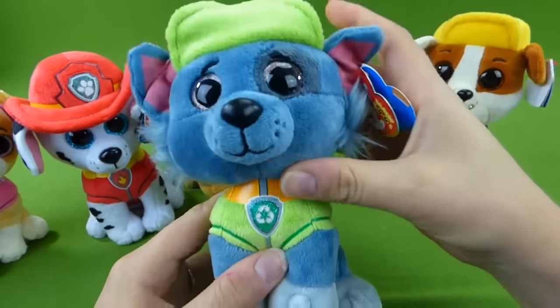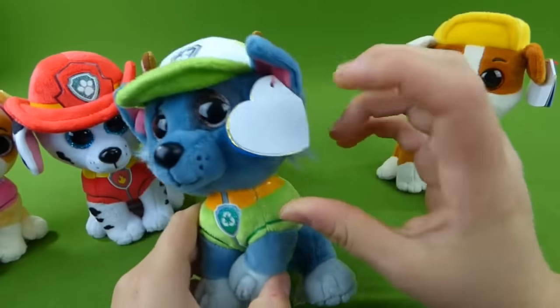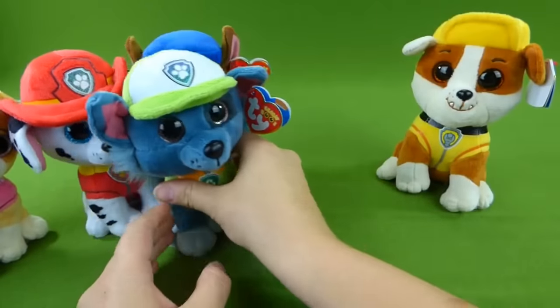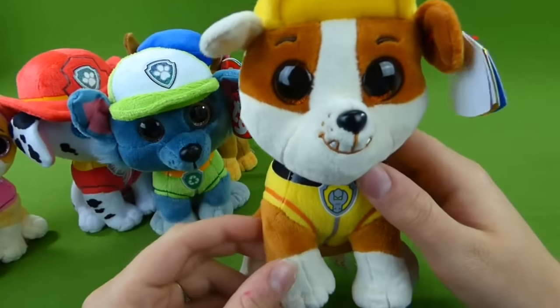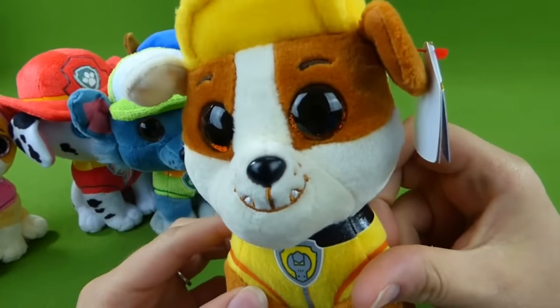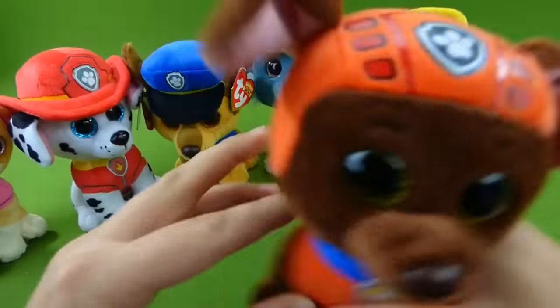And Rocky, green means go. There's his hat, his little tag. These guys are so soft. And Rubble on the double. And he's got a yellow outfit on, and he is our construction pup. So these are all the little TY Beanie Boos.